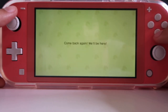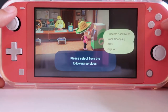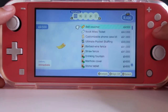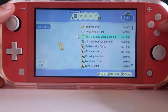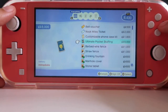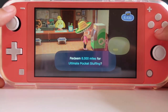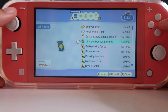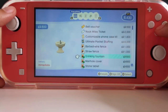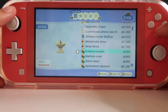Let's check out the miles. What I can get with my miles, since I kind of have a lot. A bow voucher, no. Custom phone kit, I already have that. Ultimate pocket stuffing, I think I want to get that. Oops, didn't mean to do that. Nope. But that's where you can have like another row. Straw fence, drinking fountain. Oh my gosh, I think I got a lot more. A drinking fountain would be pretty cool.